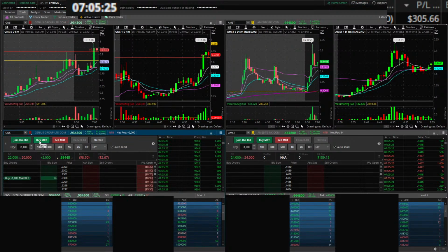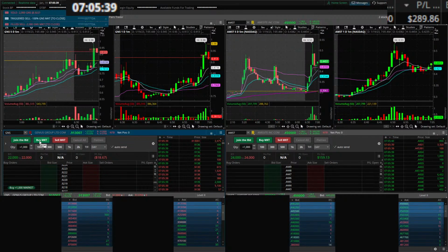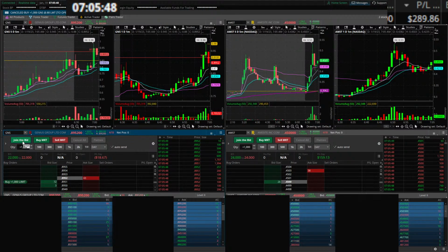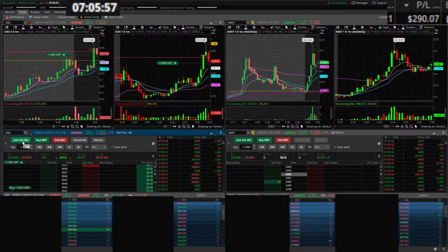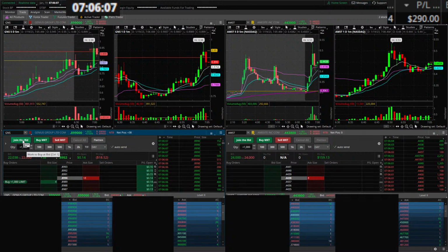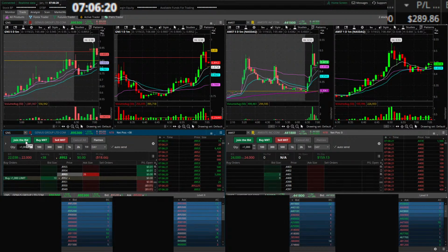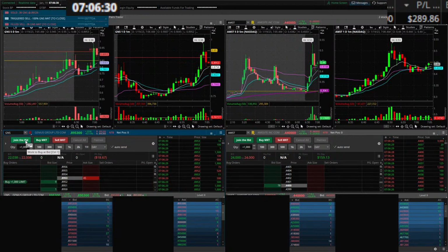Added down there at 92. High of this candle, 95. Cutting at 92 before it dips any lower. Try getting a dip there at 88, no fill. So got filled 38 shares at 52. 89.52. Gonna cut them break even.